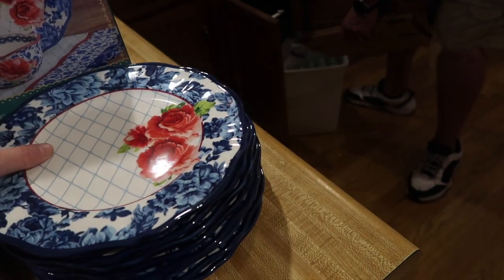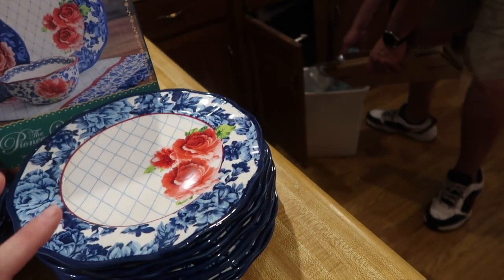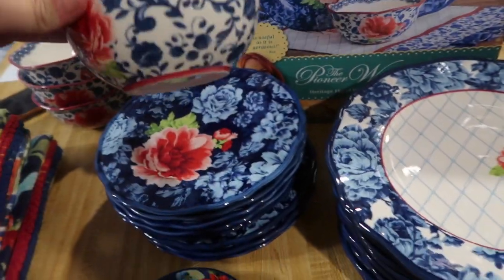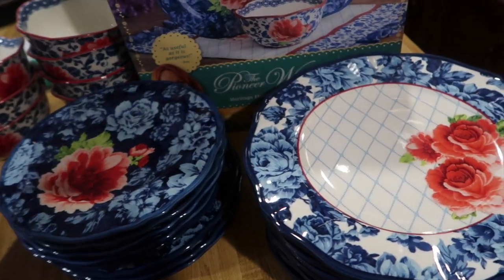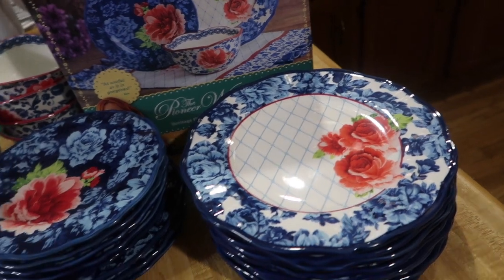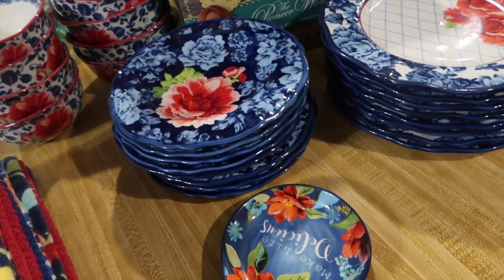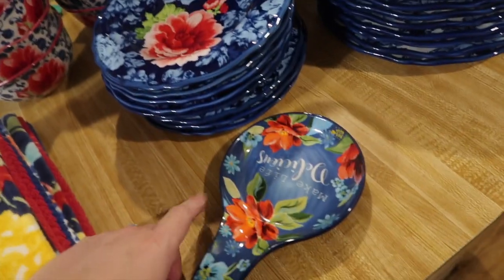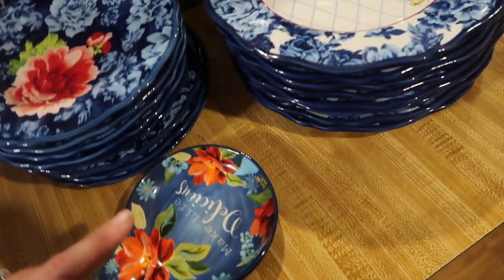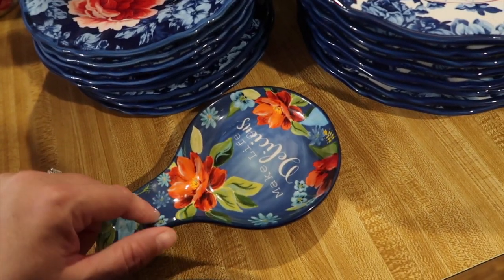They're not just flimsy. So $49.96, and I got 4 plates, 4 large, 4 small, and then 4 of these cereal bowls. So I bought 3 sets, so that was about $150. It ended up being $191 for all of it. I got this little spoon holder for on the stove, just because I hadn't had one.